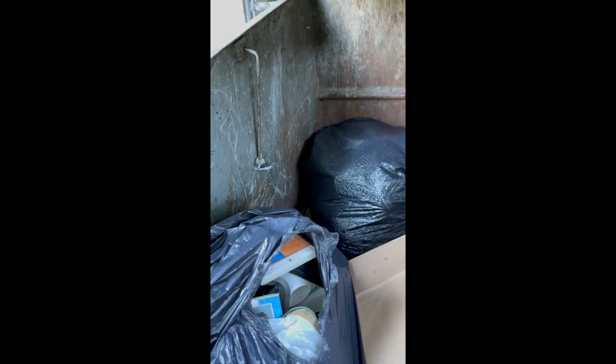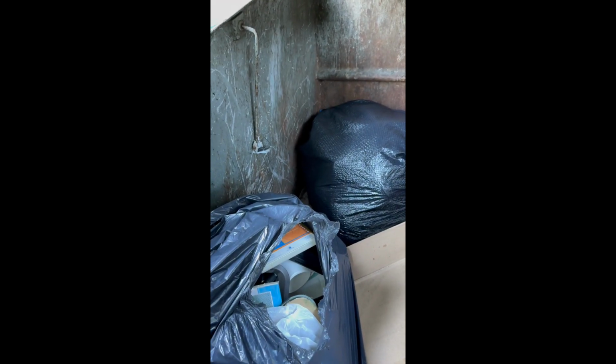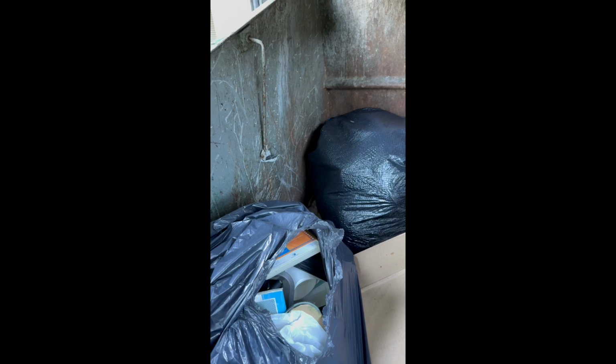There's picture frames and stuff. I don't get how people throw this stuff out. I'm like, there's donation places. Maybe you don't know about it, but damn. Well, that whole bag's coming with me.